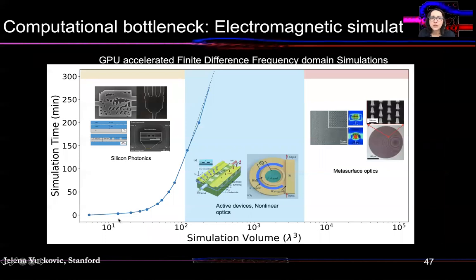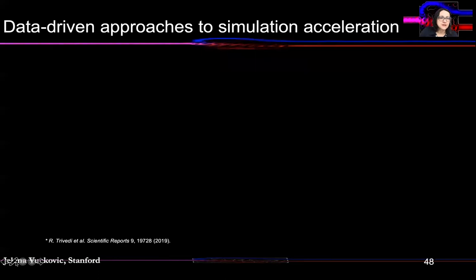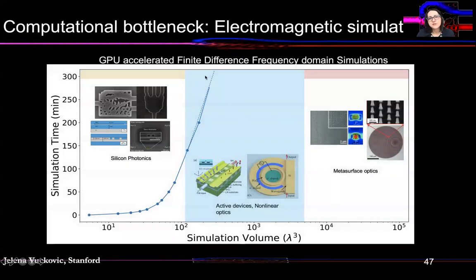If you look at how much time it would take to run a single electromagnetic simulation as a function of the simulation volume, this is what you would see. This is what we benchmarked for the GPU-based finite difference frequency domain method, and that's the method that my group uses during the optimization, right? So that's clearly prohibitive for designing larger structures, because when you go to simulation volumes larger than 100 cubic wavelengths, the simulation time basically explodes. You can still optimize devices, but you will need something like 2 hours per optimization step, and then 400 iterations would bring you to 2 days of optimization, and that's not what you want to do.